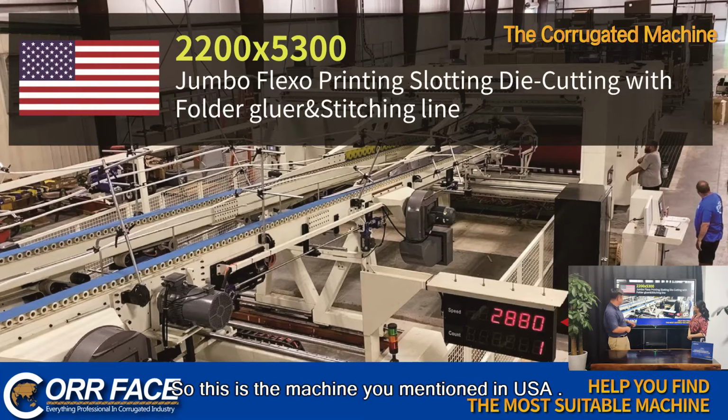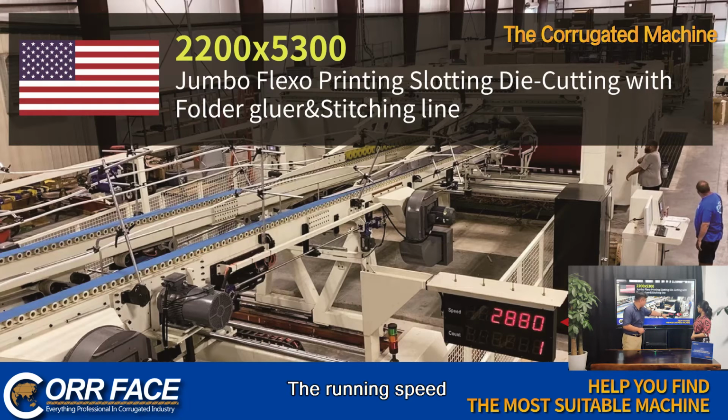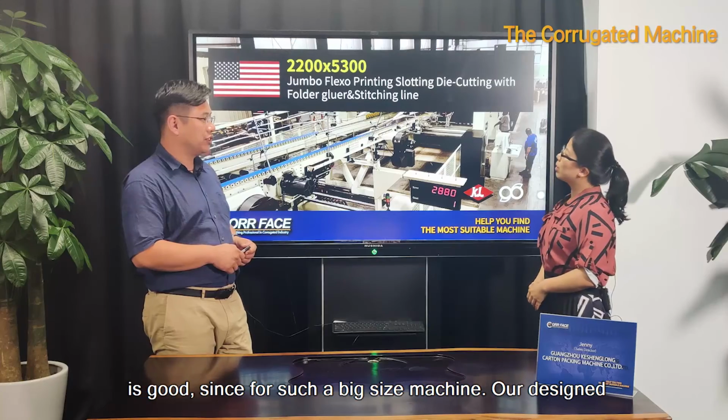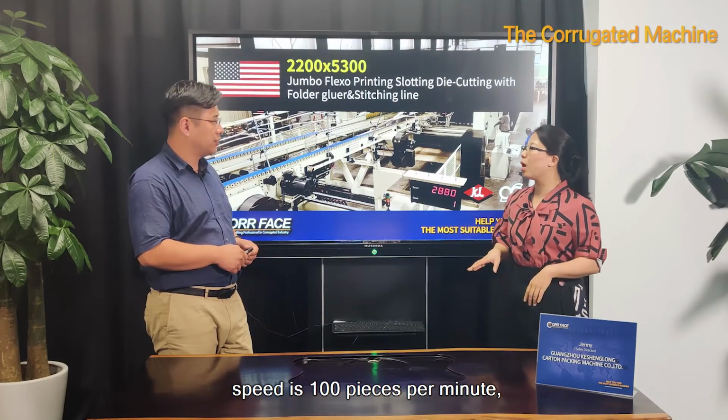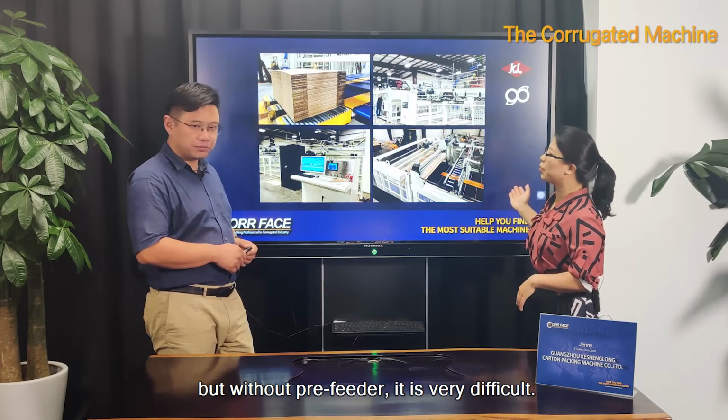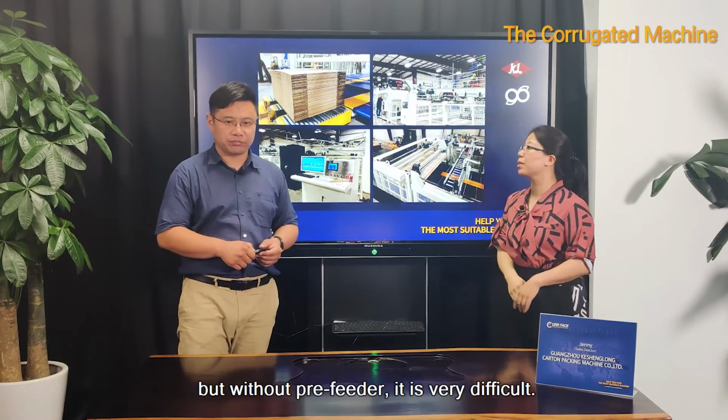So this is the machine you mentioned in the USA, right? Yes. The running speed is good, huh? Since it is such a big size machine. Yeah, our design speed is 100 pieces per minute, but without a pre-feeder, it's very difficult.